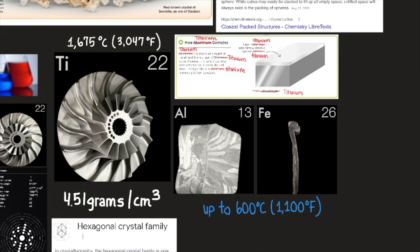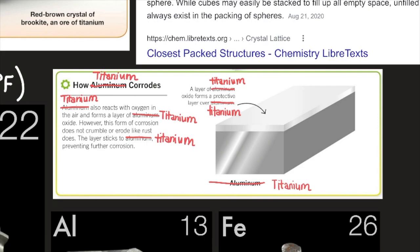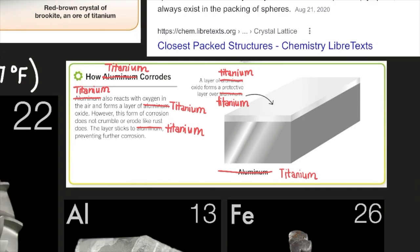Owing to the formation on its surface of an oxide film that is relatively inert chemically, like aluminum, it has excellent corrosion resistance in most natural environments. So here I crossed out the word aluminum for titanium because since it has similar properties, it also applies to the element titanium. So this can be read as how titanium corrodes. Titanium also reacts with oxygen in the air and forms a layer of titanium oxide. However, this form of corrosion does not crumble or erode like rust. The layer sticks to titanium, preventing further corrosion. A layer of titanium oxide forms a protective layer over titanium. Don't even need to rewrite the book, just replace the word aluminum for titanium.